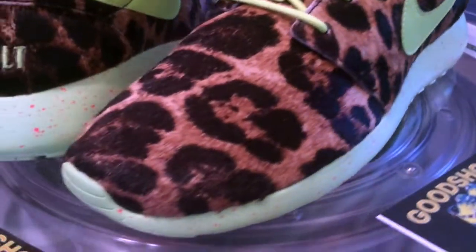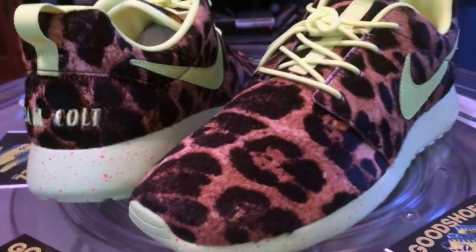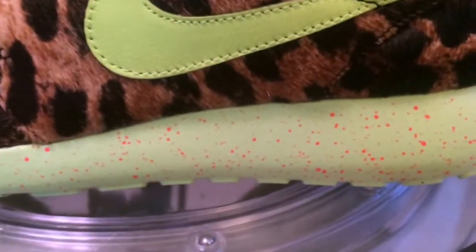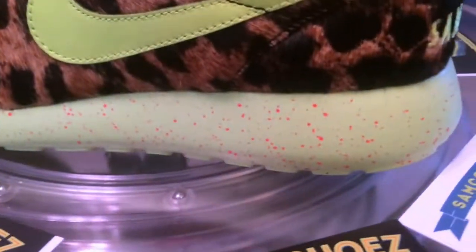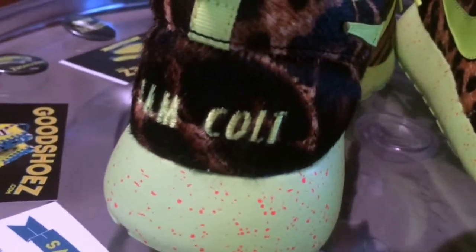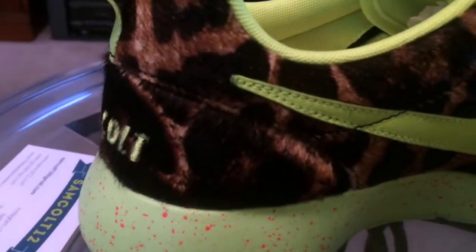Now, above and beyond that, I liked what I put together with just the bright, as everybody knows me, bright Volt color. The little speckles add a little bit of something to it. The full pony hair here for the leopard was nice. I had some reds in here to kind of blend with these, but I didn't like them overall on the back. On the Roshe, they do give you like 8 letters that you can work with rather than 6 or 7. So I was able to put Sam COLT on there and even break it up. So it worked out real well.